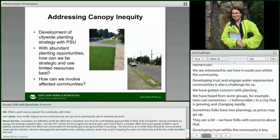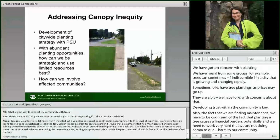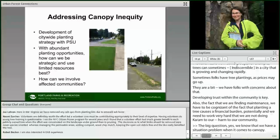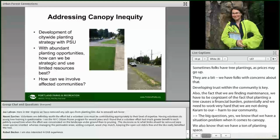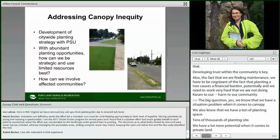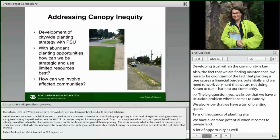And so the big question now is that, yes, we know that we have a distribution problem when it comes to canopy. And we also know that we have a ton of planting spaces. We're talking about tens of thousands of planting sites in the right-of-way alone. We have a lot more potential when it comes to private land, lots of opportunities there as well. And we want to be able to really look at these abundant planting opportunities and think about how we can be strategic and really use our limited resources best. And we want to continue that involvement with our affected communities.